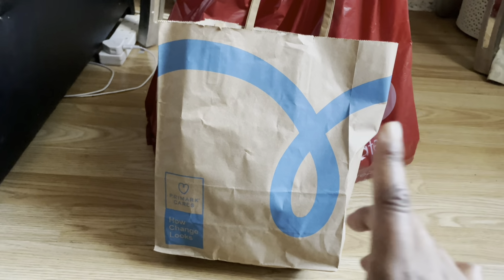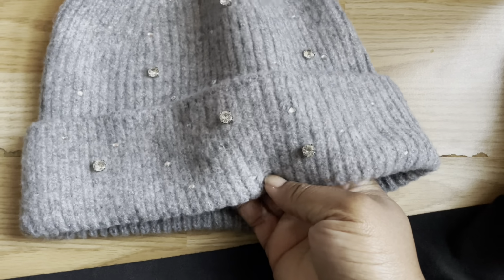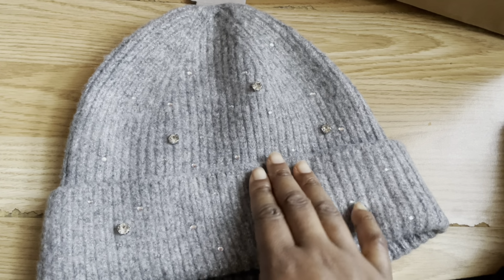Well, no, it's not a dumb hat. I really like this style of hat. It's just worn out, and you can see, look, it's just worn out. And I replaced it with this hat. Look at this hat.